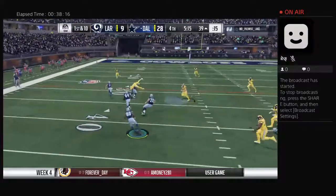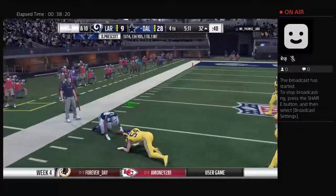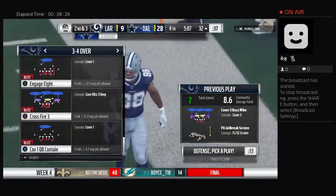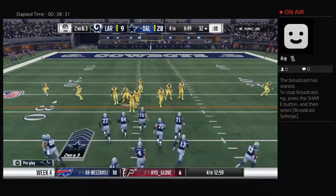Prescott. Out left side here to Bryant. And he gets it down to the 32. 7 yards, the pickup on the pitch and catch. Well, they brought the pressure, and that meant man coverage behind him, so he's still able to complete the pass, even as he took the hit.